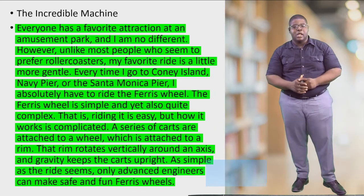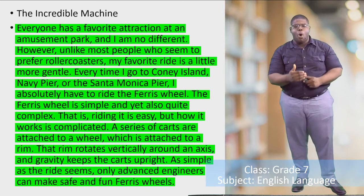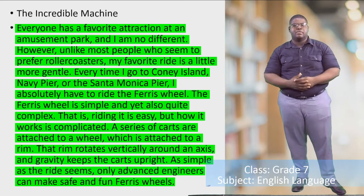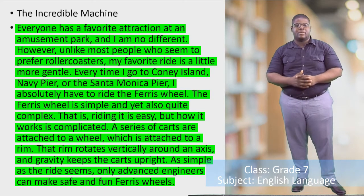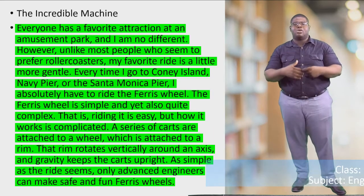Now, good job. Now, I want you to practice. Every time you read something, observe all punctuation marks. You don't want to feel like it's racing, like to say, everyone has a favorite attraction at an amusement park, and I am no different. However, unlike most people who seem to prefer roller coasters, if you read like that and you don't observe the punctuation mark, you're going to become out of breath.